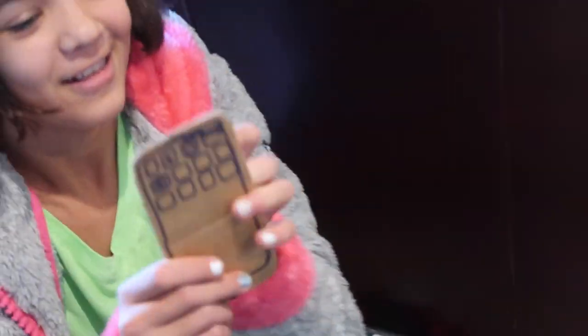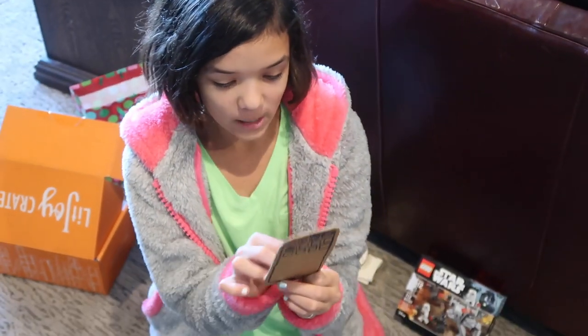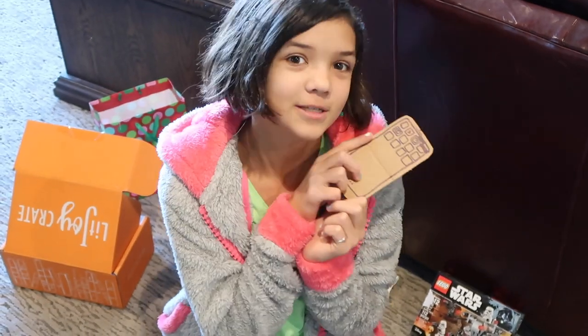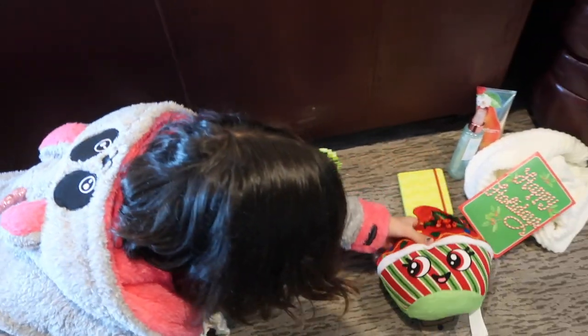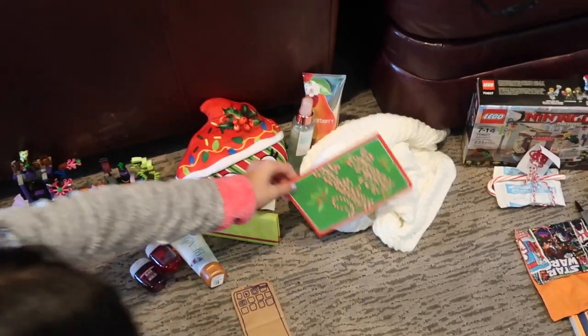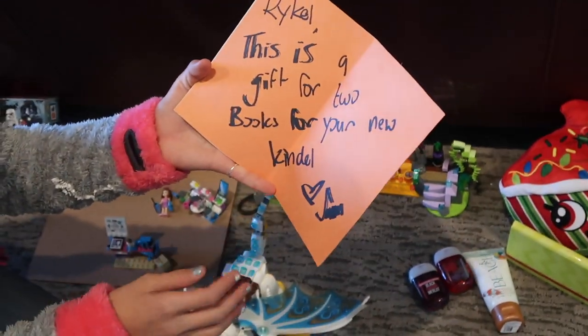This is funny. So it's a fake cardboard phone, but it says, so in 2 weeks, Merry Christmas, you'll get my tablet. So if I keep this, I get the tablet. And then I have this squishy Christmas Shopkins from my friend, and this notebook from my friend. And then I have this, which also goes with that. It says, like, this is a gift for 2 books for your new Kindle. So that goes with that.